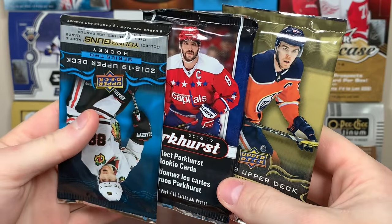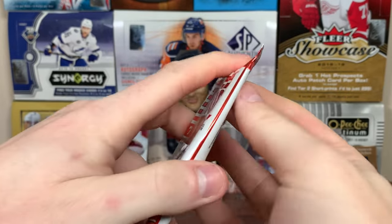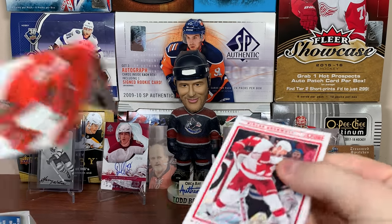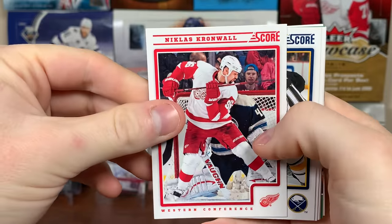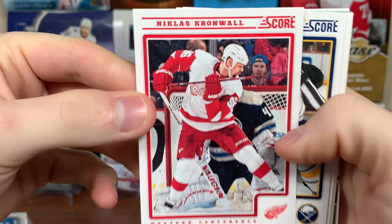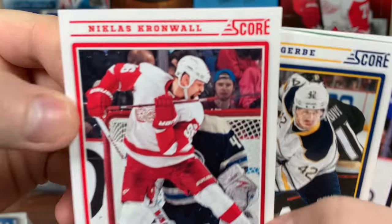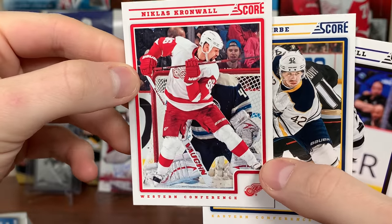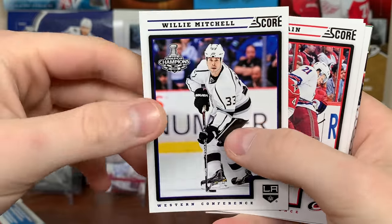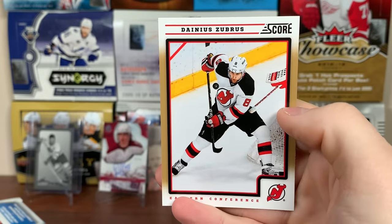And I successfully got out these packs without showing the autograph, so we'll save the auto. But of course, we'll start out with 12-13 Score. Can't wait to open a bunch of this stuff, see what I get from a whole crap ton of this. All right, Nick Cronwall. That's not right. That's Thomas Holmstrom in front of the net. Okay, says Nicholas Cronwell. There's Holmstrom clearly parked in front of his net. That's his job. But yeah, there you go. There's Cronwell, but it's Holmstrom. All right. Good job, Score. Gerbe, Willie Mitchell, Jimmy Bain, Sergei Kostitsyn, Ed Jackman, the franchise, and Dinosaurs Gold.